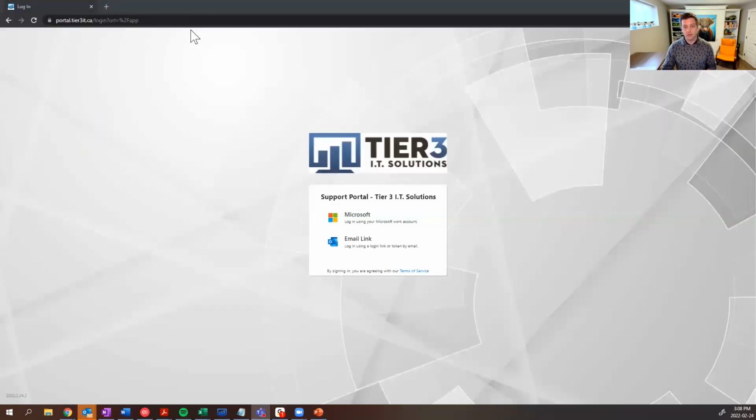Going back to the typical login, you would see this if you were opening it from the link on your desktop or from that portal.tier3it.ca link. You'll notice that there are two options for the login. The first one is to log in using your Microsoft work account. If you click on that, it's going to ask you for your Microsoft 365 username and password. Hopefully we've got two-factor enabled on your account and it will ask for that.